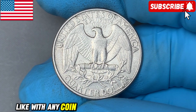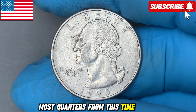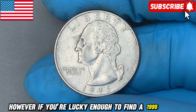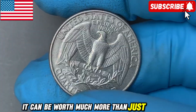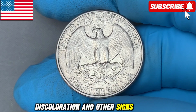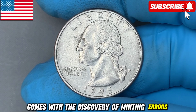Like with any coin, the condition of a 1995 quarter plays a significant role in determining its value. Most quarters from this time period were heavily circulated and have seen their fair share of wear and tear. However, if you're lucky enough to find a 1995 quarter that has been kept in uncirculated condition, it can be worth much more than just 25 cents. A coin that has been carefully preserved, free from scratches, discoloration, and other signs of wear, is a treasure for collectors who value high-quality pieces, but the real excitement comes with the discovery of minting errors.